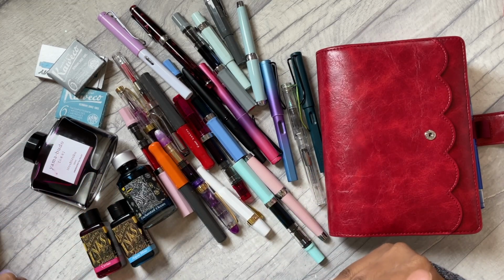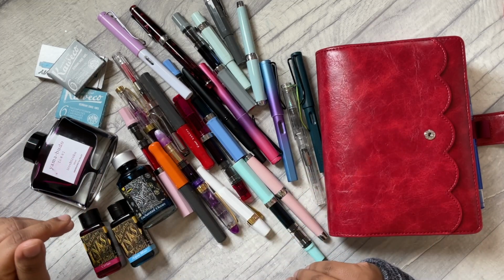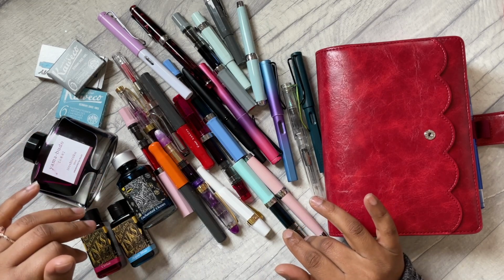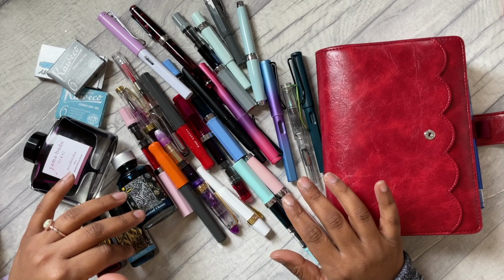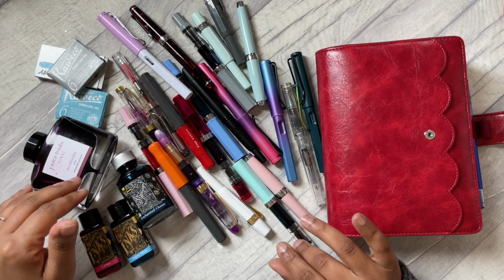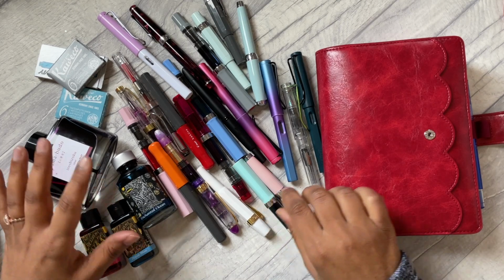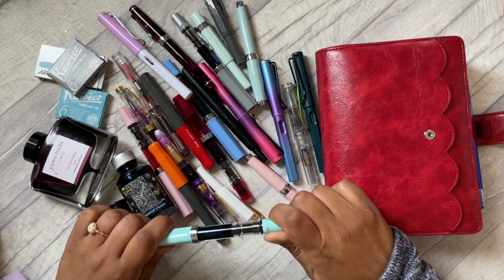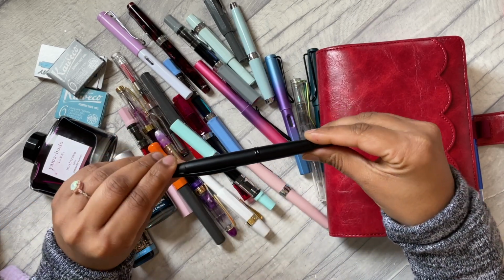I absolutely love using fountain pens. As you can see, I do have quite a few. I don't really splash out and buy super expensive pens just because I tend to not really take care of my pens that great. I have quite a heavy hand, so I'm always worried about damaging the nibs and things like that. So I think the priciest fountain pen I own is this one.